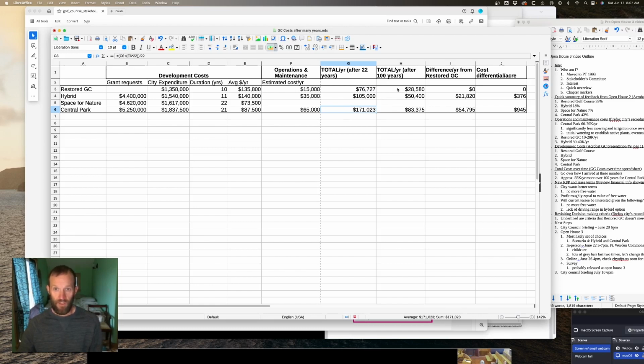And then I was just curious, what does it look like over time if we look 100 years into the future? After 100 years, the city will have spent about 28,000 per year for the golf course option, about 50,000 per year for the hybrid option, and about 83,000 per year for the Central Park option. And then this column is the difference per year from golf. So I wanted to know, compared to golf, how much more does it cost the city per year over 100 years to have one of the two options that include some general park space? So for the Central Park option, where the public gains 58 acres of park in the center of the city, that ends up costing about $55,000 per year over operating the golf course.